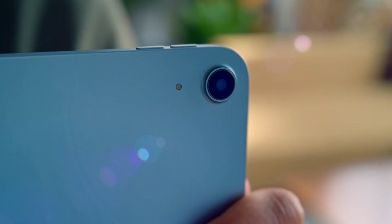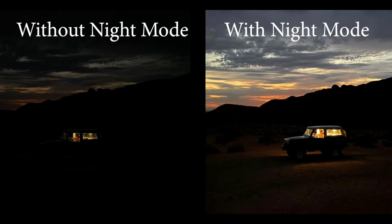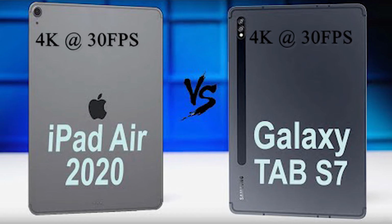Its 12MP sensor is great for taking photos in the daytime, but without a flash or the night mode found on the iPhone 11 range, it's not going to be your go-to for photos after dark. In terms of video, both are capable of recording in 4K at 30fps, but the iPad Air 4 offers 60fps recording, too.